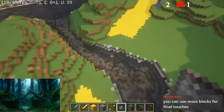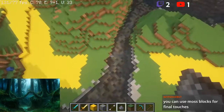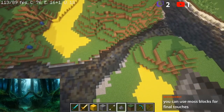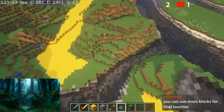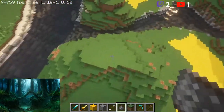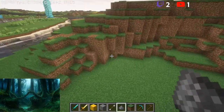Let's do it like that. I'd like to get this a little more diagonal, so we have less space and can do the little bridge over there. Yeah, I'm definitely going to use some moss blocks. Maybe we'll do that today on the stream, at the end of this, after we're done with the general shape.